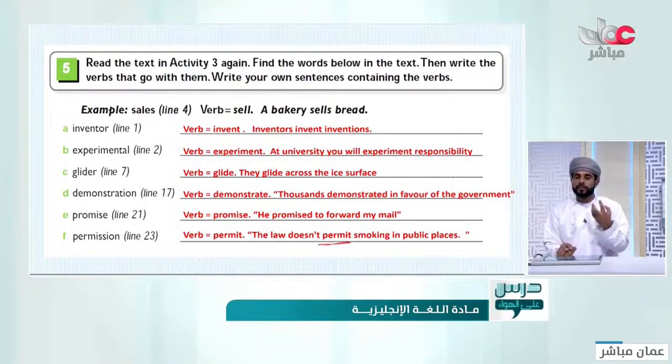This activity is a very useful activity in which you may sometimes derive the verbs from the nouns. You are reading, for example, a task or a text in your reading examination, and you may derive some verbs from that text to be used in your writing.